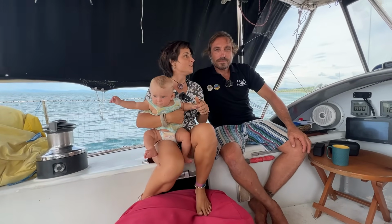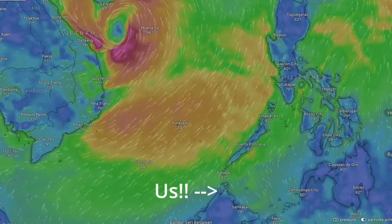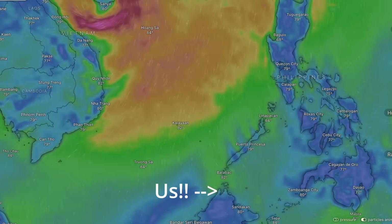Okay, the second point to consider, maybe I'll wait till it's not too windy. Sorry, we are during a cyclone. In this area they call it typhoon. At the moment there is a typhoon system around Japan and North Philippines.